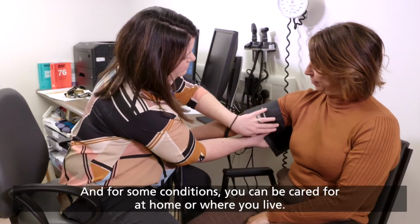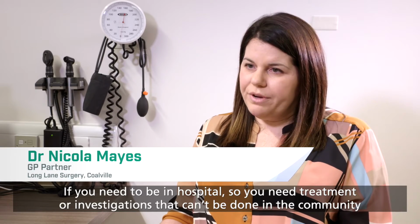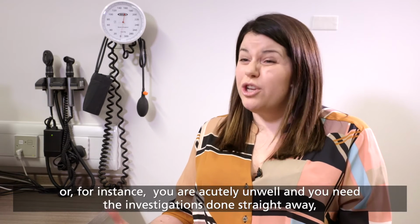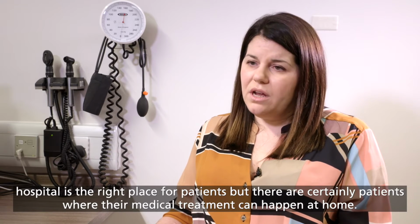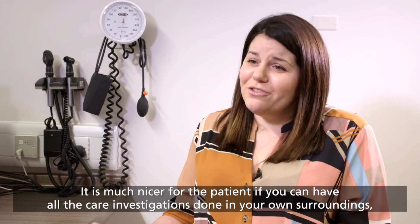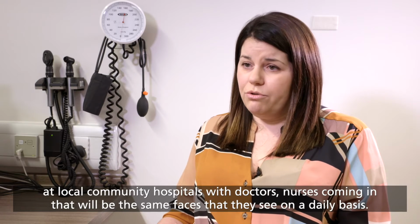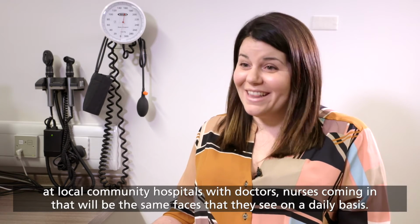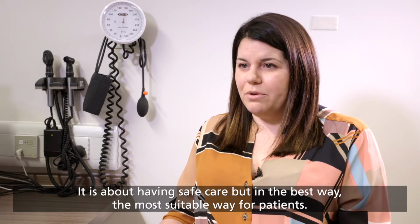And for some conditions, you can be cared for at home or where you live. If you need to be in hospital, so you need treatment or you need investigations that can't be done in the community, or for instance you're acutely unwell and you need the investigations doing straight away, hospital is the right place for patients. But there's certainly patients where their medical treatment can happen at home, and it's much nicer for the patient if you can have all the care investigations done in your own surroundings, done at local community hospitals with doctors, nurses coming in that will be the same faces that they see on a daily basis. It's about having safe care, but in the best way for the patient, the most suitable way.